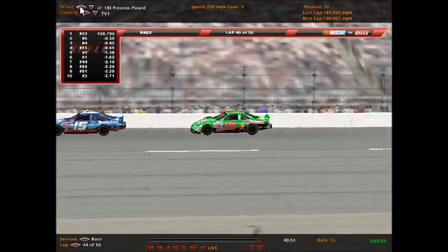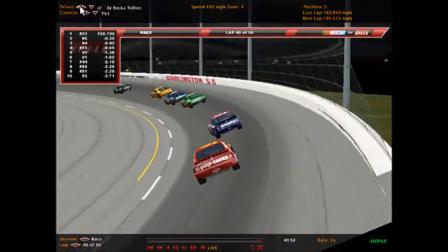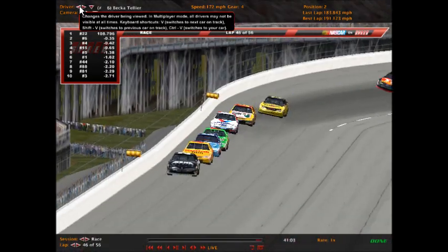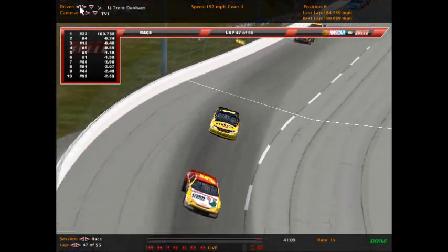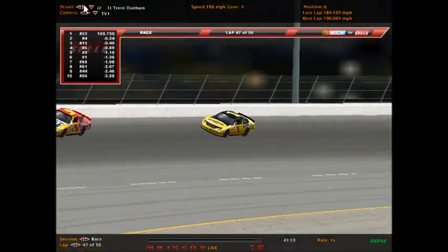Tellier drops to fourth, back at Preston Porter again. 2 laps down in 30 seconds, but that car's running pretty good right now. He wishes now he wasn't 2 laps down, obviously. Tellier drops to 4th, Parker up to 5th, and Trent Dunham up to 6th place now in that number 1 car. Like I said, keep an eye on that car. That car, as I said, looks pretty fast.